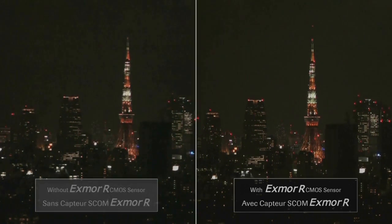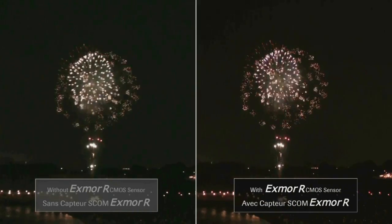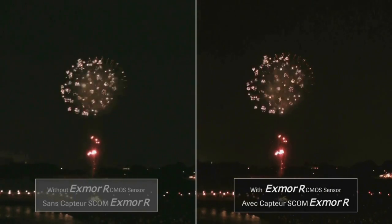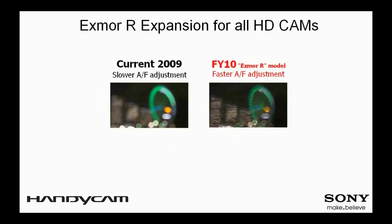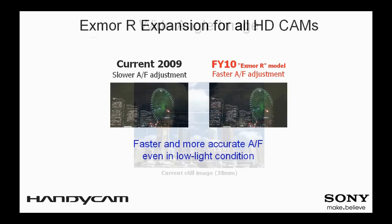Sony is now expanding its back-illuminated Exmor R CMOS sensor to all HD models. The sensor offers higher sensitivity and reduced image noise to provide stunning low-light performance in twilight or candlelit scenes. Handycam 2010 now employs a new algorithm to accelerate autofocus. With the new and improved autofocus system, the focusing speed is twice as fast compared to previous models.